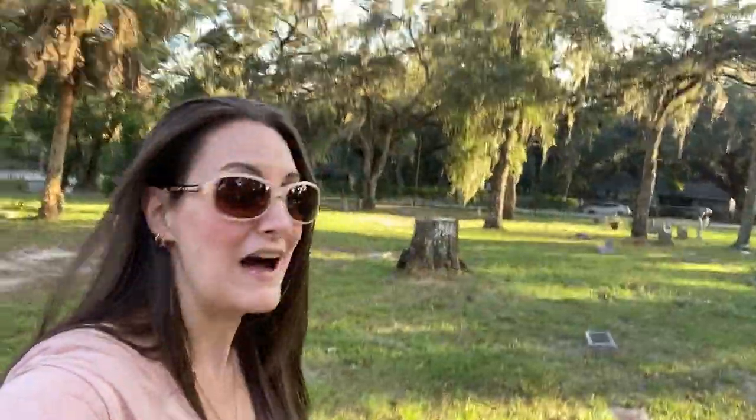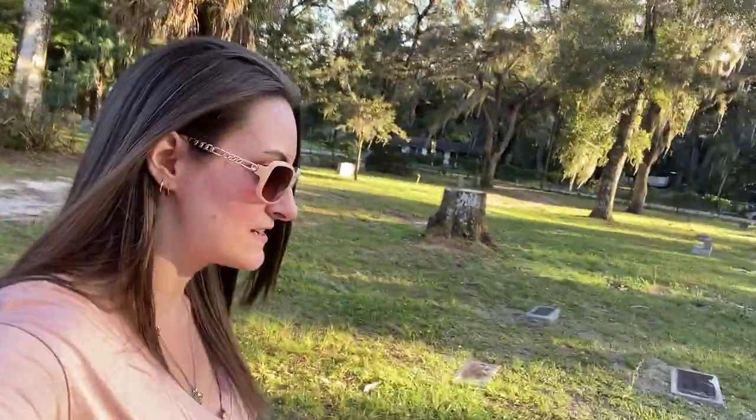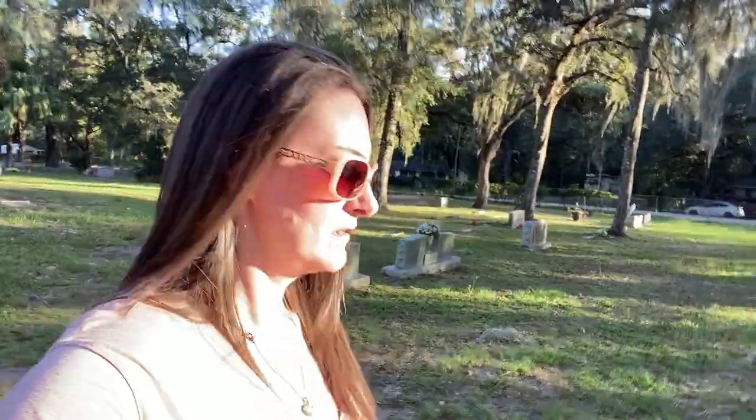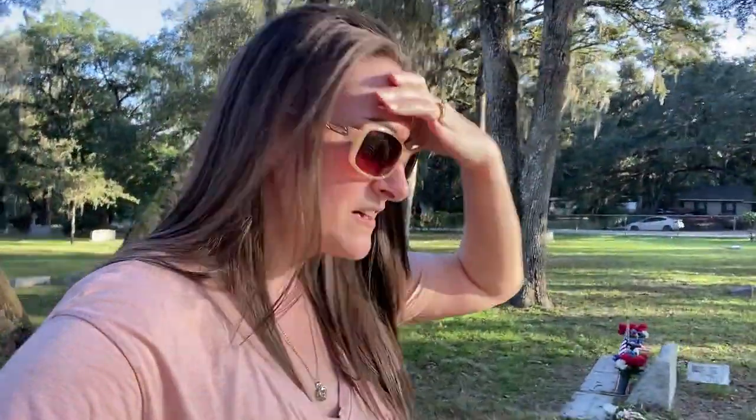Yeah, the ground, guys, is soft, and I don't like that. I hate soft ground. I know I've said it a million times, but it's sending my anxiety into full force. But this is an absolutely beautiful cemetery. Again, no bad vibes, no spooky vibes, no sadness. Nothing like that here. Nothing.